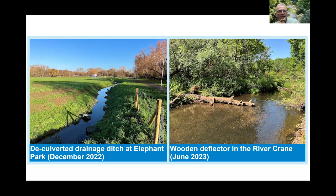And as you can see, it's now a kind of an asset in its own right. And on the right-hand side, this was a deep, over-wide, silty channel that we've put lots of deflectors into. And within a few months, the riverbed became clear. And a few months after that, we're starting to see ranunculus now growing in that riverbed. So that's wonderful. Thank you, Bethany.